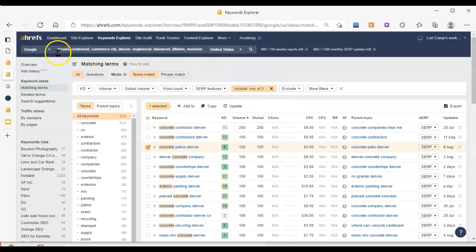So I typed in the little areas around Denver, and I cross-searched that with some services that you offer, and here's what I came up with. So the first one is Concrete Contractor Denver. That's pretty good. That describes something that you do and the area you do it in, which is very important. This is what we call a local keyword, and it will be a lot more effective than one that would not include the area, which we would call a national keyword, and those are kind of a different sport.